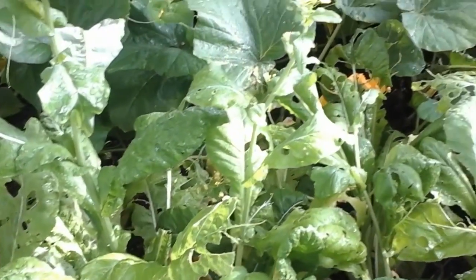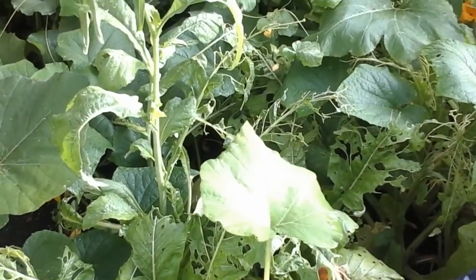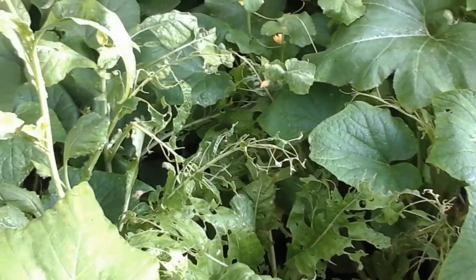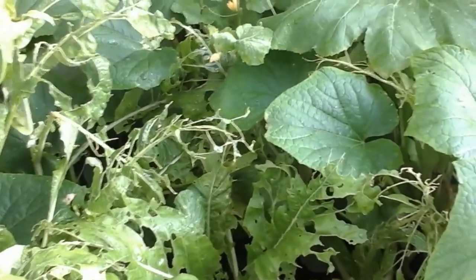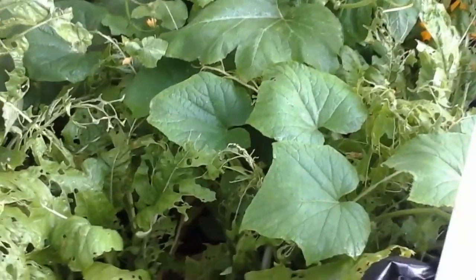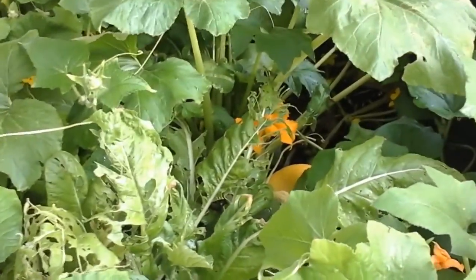A couple of days later, I started seeing, well, goo. Goo in the shape of former caterpillars. So, yeah. That BT stuff, it works. It works really, really well. And I'm seeing lots and lots of bees in here right now, so I'm not getting too very close. There's one right there.